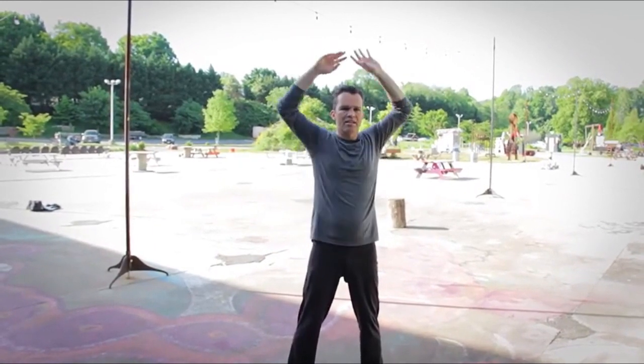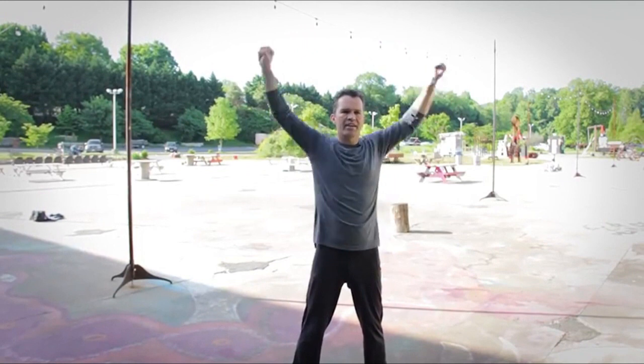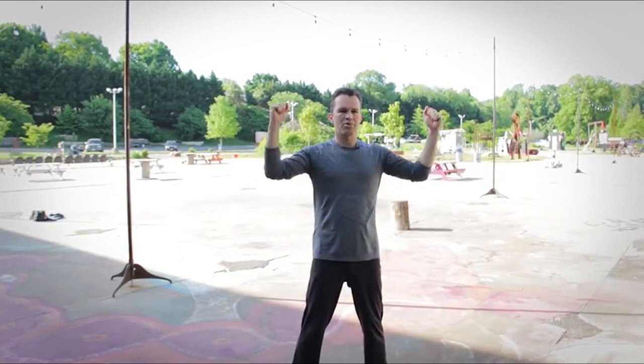You're going to click at the front, click at the top. Don't get lazy and just do this. You really want that full motion where you're getting the whole rotation of the shoulder in there. So click at the front, click at the top. Get through that motion.